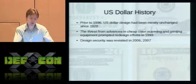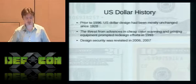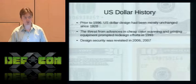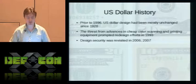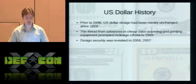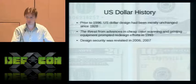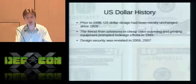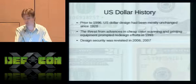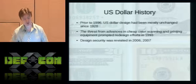As far as the dollar design is concerned, prior to the major redesign done in the 1996 series bills, the US dollar note enjoyed a fairly long history with little change. That particular design was first issued in 1928. The reason the design started changing, starting with a major redesign in the 1996 series, is due to research initiated by the US government about the emerging threat model of high quality scanning and inexpensive home color printing equipment, as well as the increasing incidence of counterfeits they were seeing. This was done in 1993, and additional studies were commissioned in 2006 and 2007.